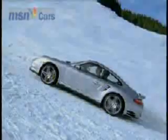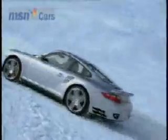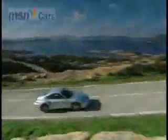The 911 Turbo can live with the best from Ferrari, Aston Martin and Bentley. It's so willing to give up its maximum performance that it's hard to argue against its claim to be the quickest car in the world.